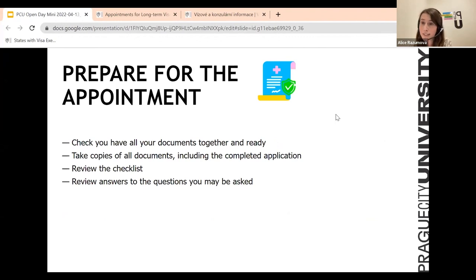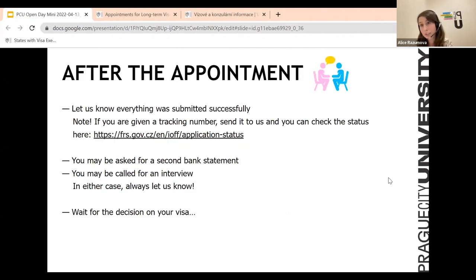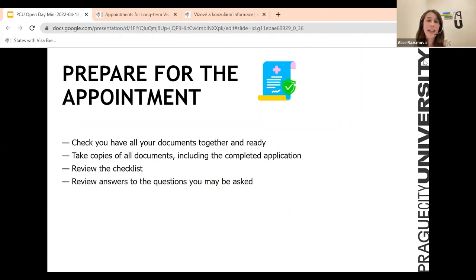And so the next step, once you find out the date of your appointment, would be preparing for it, of course. Firstly, we recommend checking that you have all the documents together and ready. So perhaps you can have it in one folder, the folder where we will be sending you the confirmation of studies and the confirmation of accommodation. So perhaps you would like to keep all of the documents for your appointment there.